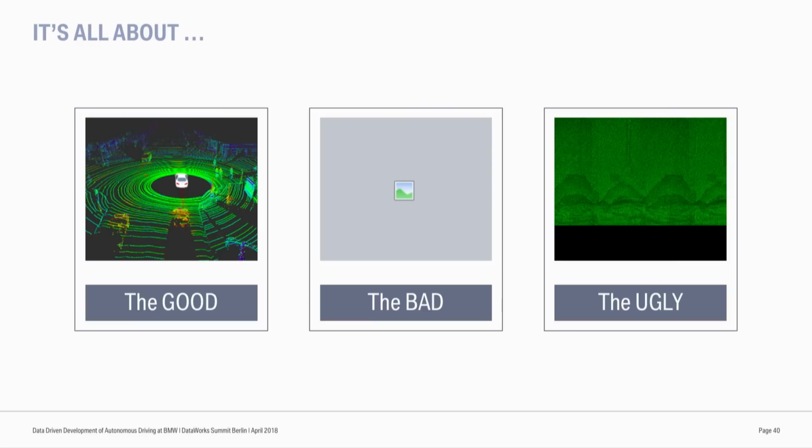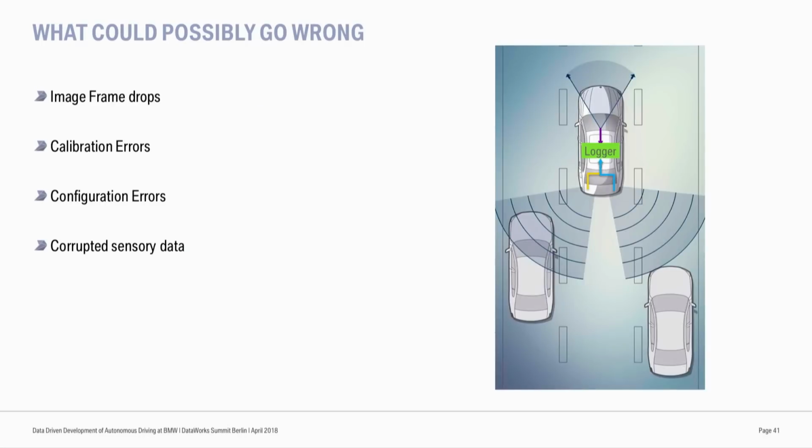At the end, it's not only about the quantity, it's also all about the quality. But we are living in the real world, so everything is not perfect. There might be some errors. Some of them are related to while we are driving. The logger, which logs all the data collected from the sensors, might have some issues. One camera might, for some reason, drop some images.